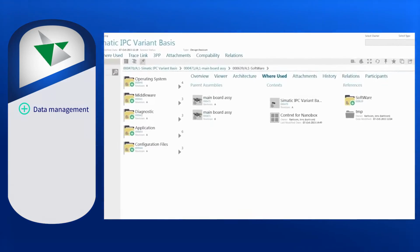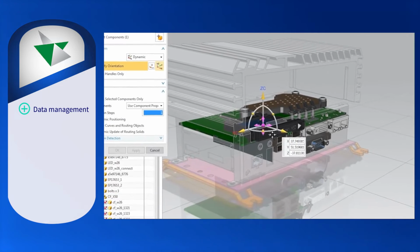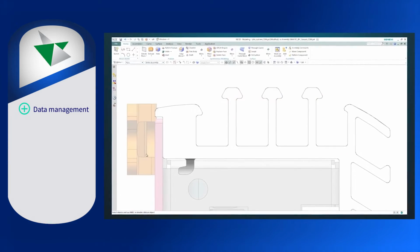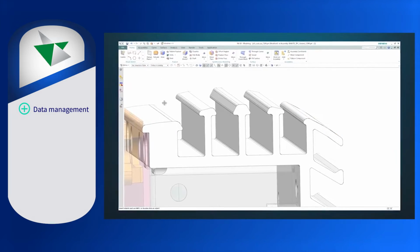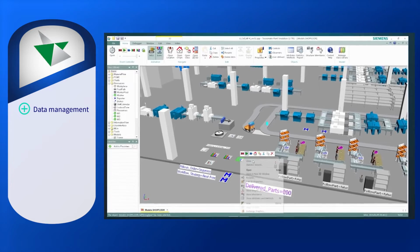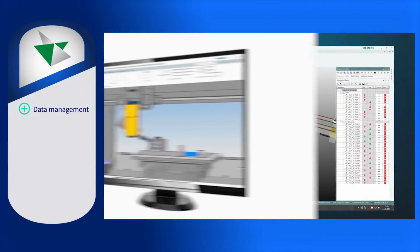Siemens Teamcenter comes with a simulation data management feature where users can share complex simulation data with their decision makers. This visibility helps prevent certain design issues. There's also data management in manufacturing materials and other processes. For instance, the simulation engineers can easily access material model data in the Teamcenter integrated material management suite.